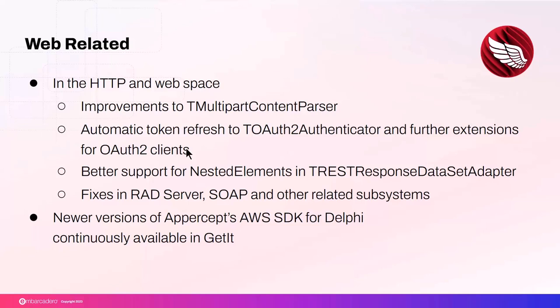We added improvements to the way we handle nested elements in the REST response dataset adapter, the component that helps you take a JSON response from a REST request and populate a FireDAC mem table. Finally, there are fixes in RAD Server, in SOAP, and other related subsystems. Also, we keep shipping newer versions of Appercept's AWS SDK for Delphi. They are continuously available in GetIt.